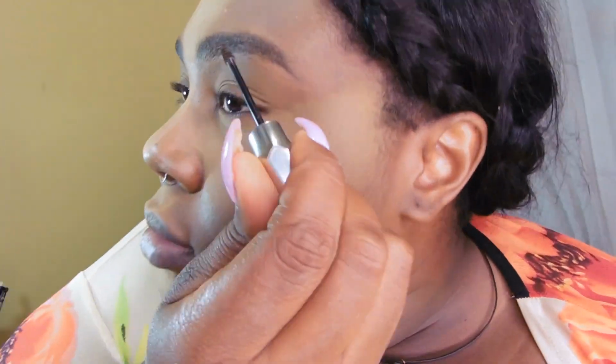Now I am using Benefit's Gimme Brow, which is a voluminizing brow fiber gel to help start setting those eyebrows and voluminize them, obviously.